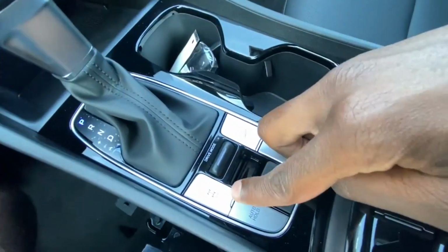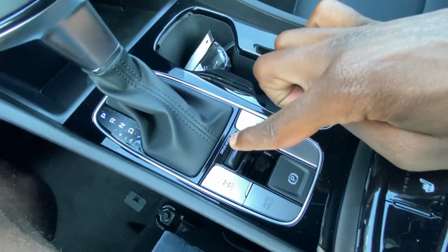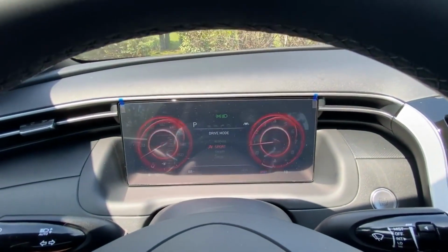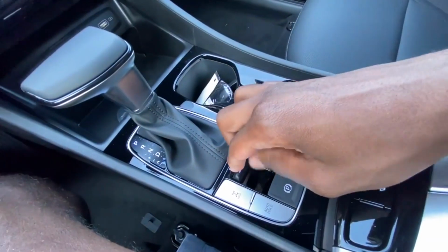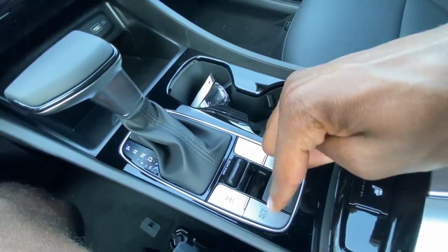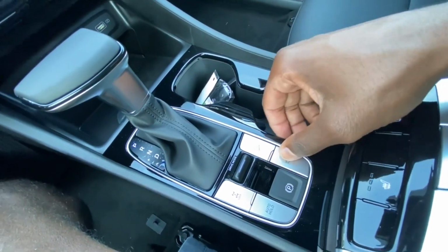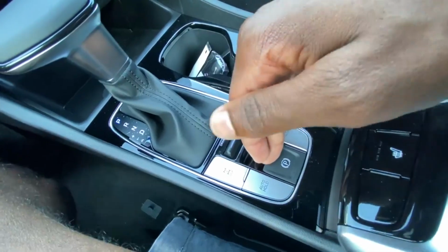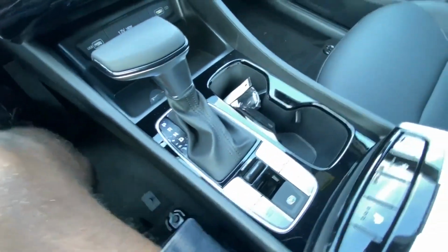And then we have our center differential lock here. We can go through our drive modes here. You get normal, snow, smart, and sport. So you can toggle all of those either way. And then we have our downhill brake control there, automatic brake hold. We can pull up the parking camera there. And then we have an electronic parking brake. Just pull up to engage, hit the brake, press down to disengage.